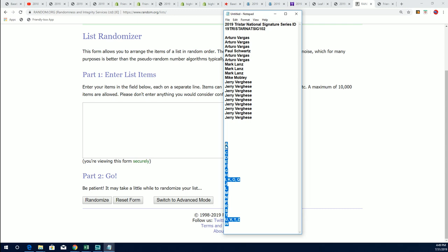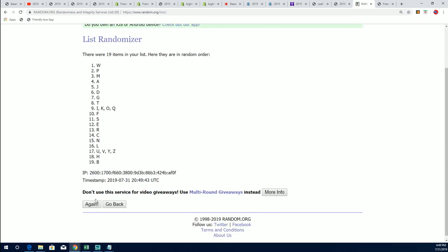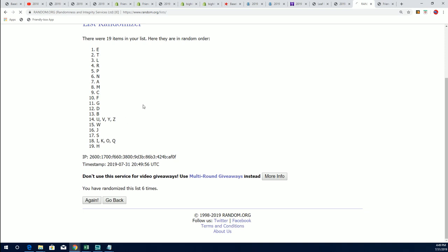Seven times, we'll find out who gets which last name letter in Signature Series. 102. Big Hit Boulevard. Here we come, man. We're going to Big Hit Boulevard. Lucky number 7. And there's a random of the letter name, the letters.